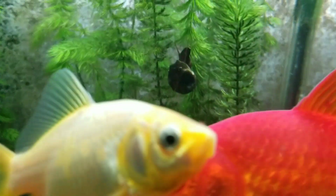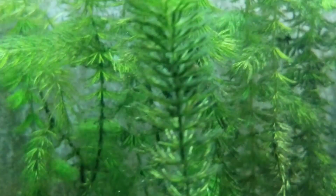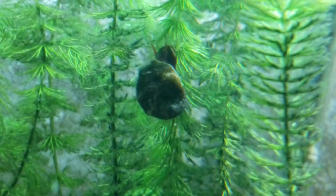There we go. There's one of my snails. Move out of the way. Like, what about me? Move out of the way. So this is a ram's horn snail. Move out of the way, you guys. It's not always about you.